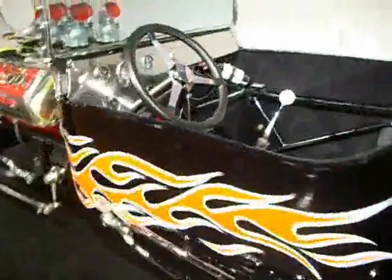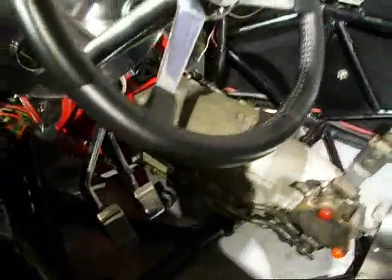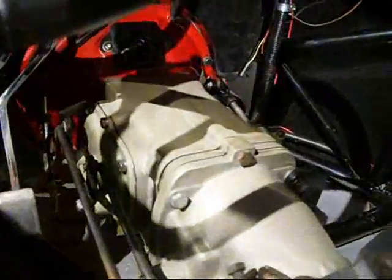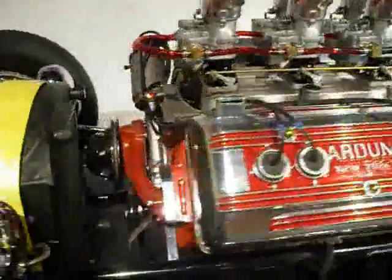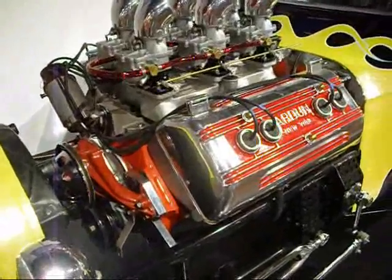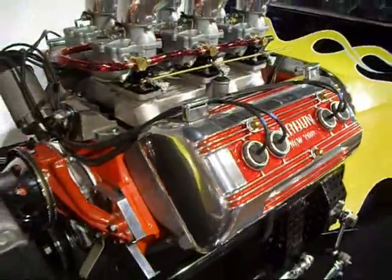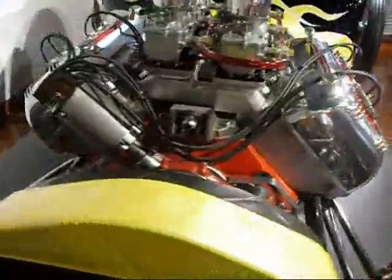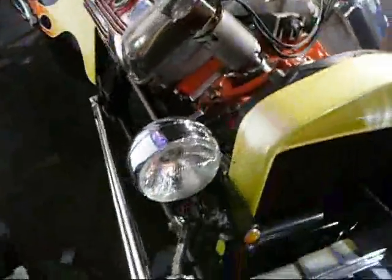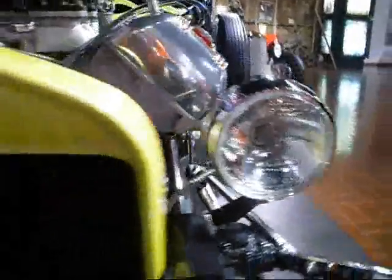T-bucket. I don't know what kind of transmission it is. The tranny guys will have to tell me. Muncie, Saginaw, don't know. Arden heads on a flathead. No, it's a Y block. 352, maybe a 312 or a 352. Overhead cam. Are those overhead cam? Is that how that works? No generator. It's got a magneto. Y pack headlights. Can't read it.